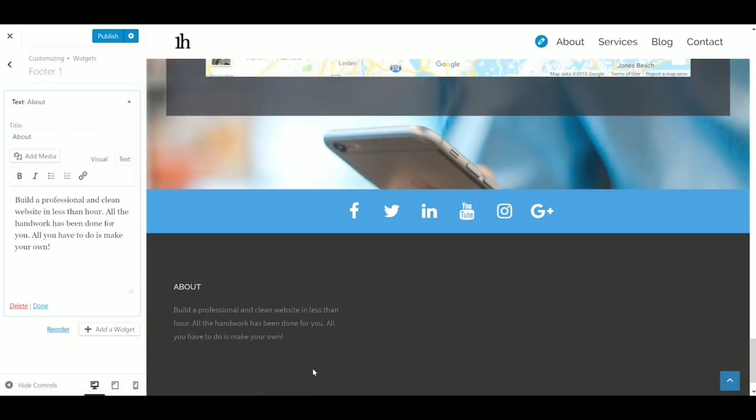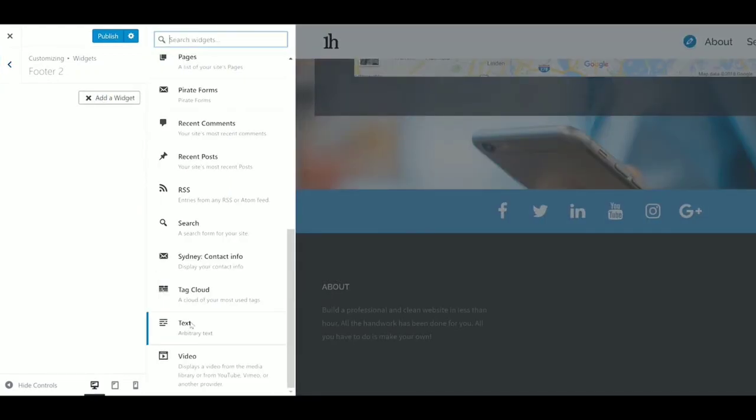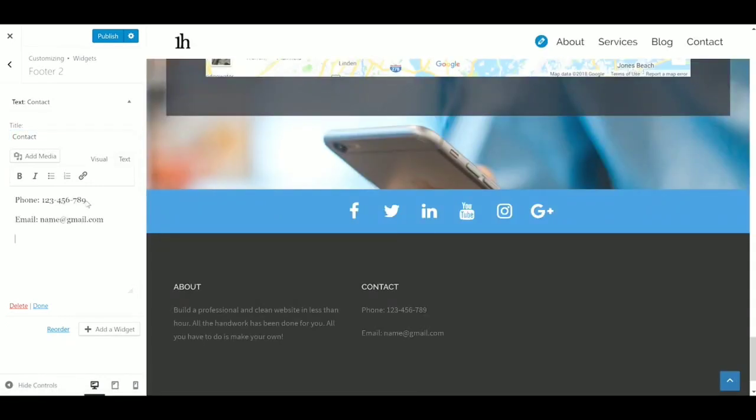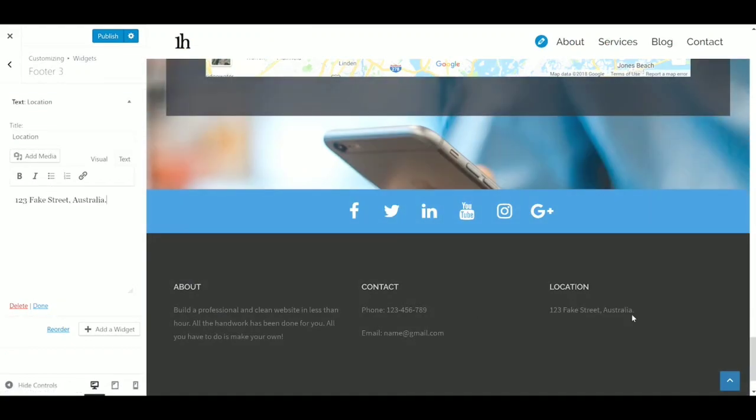Okay, so as you can see, that's looking quite nice. If we go back, we can go to the footer number two. We can hit add widget, add another arbitrary text, and we're going to call this one contact. And again, we can put in our details. And then perhaps you could put in, if you'd like, one more footer, which could have perhaps your location. That's looking really nice and professional, I think, okay? Awesome, so that's our footer setup, which is very important on a website.